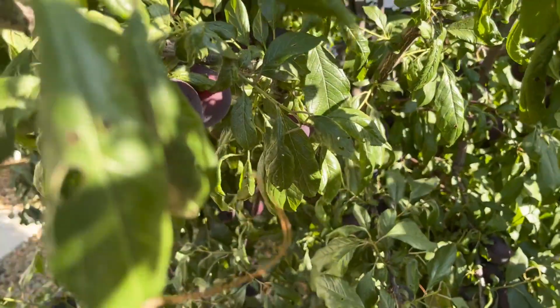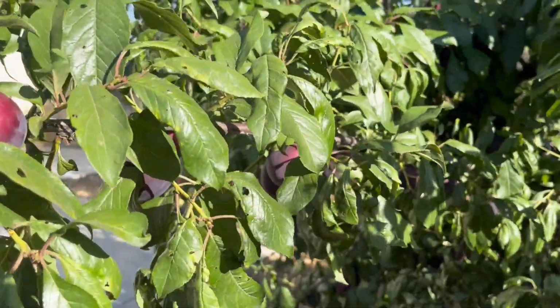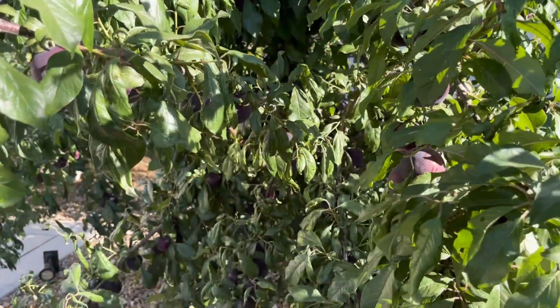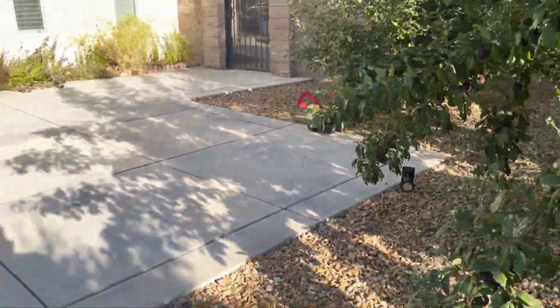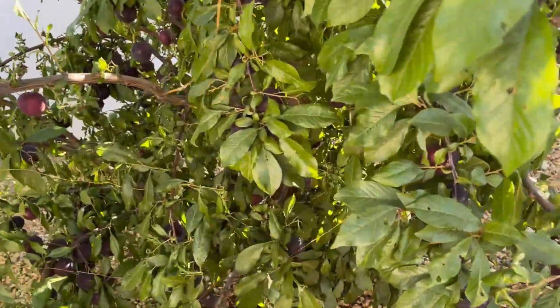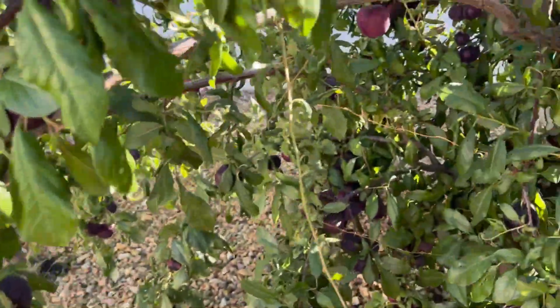So the last one I wanted to show you was this beautiful European plum tree that I have. It's hard to see here, but there are tons and tons and tons of plums. But these, when they turn a really dark black, honest to goodness, they're just like candy. They are so good and so sweet. I was going to see if I could find one that was really ripe. The low ones, my grandkids come out and pick them in the mornings. And you can see I've just got tons of plums. They're just hanging everywhere. Goodness gracious.